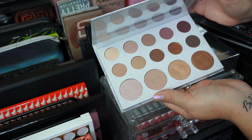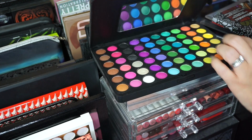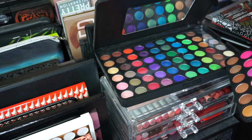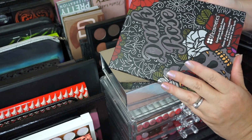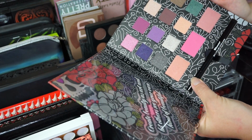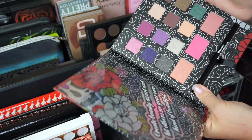Such beautiful colors. This was one of the first things I got a long time ago from BH Cosmetics. This is the 120 pan one, so it has even more colors down there. Just so much fun. I have the Dark Rose from BH Cosmetics. This came out, I believe, a year and a half ago or so. I love these colors. They're actually very pigmented, and then there's a few blushes down here.